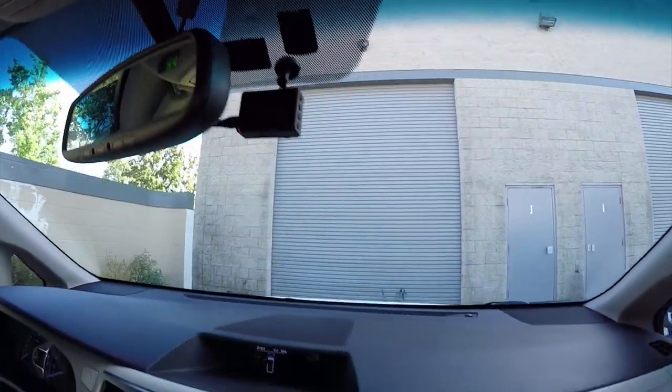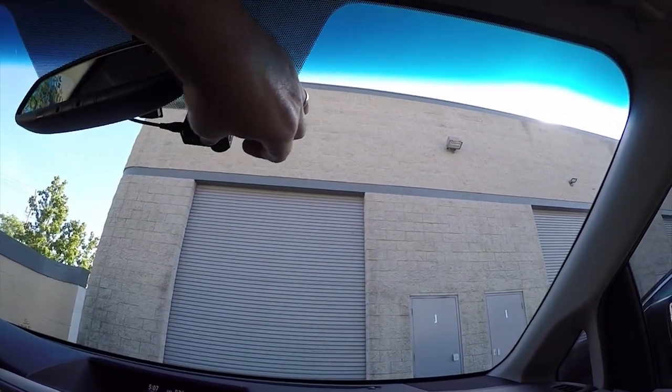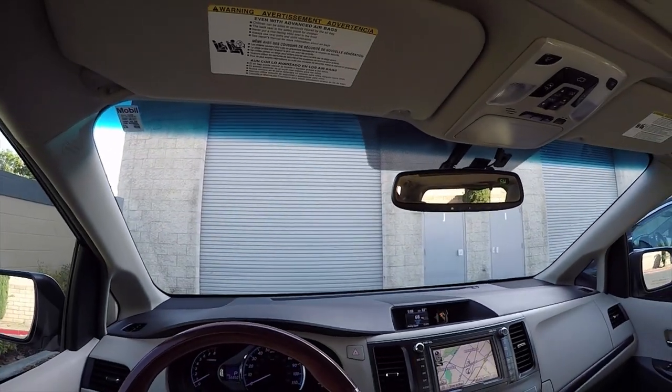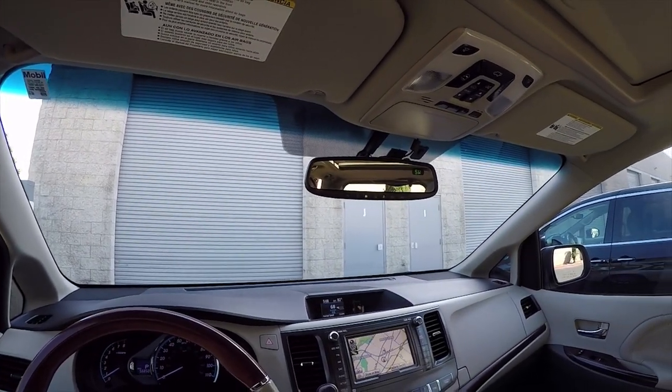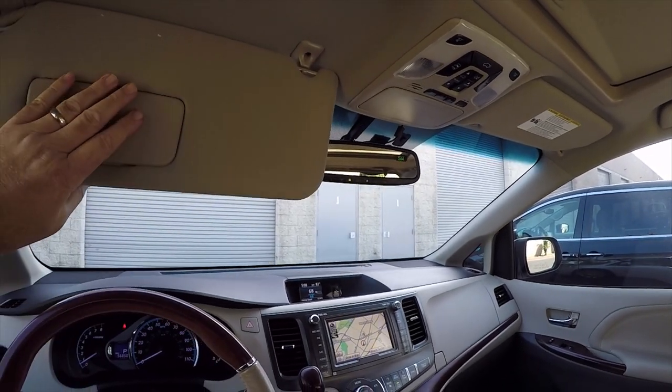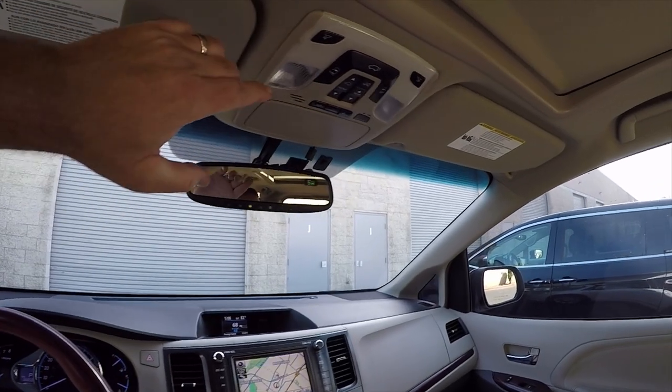Up here is the Garmin dash cam hiding out of the way. That's pretty new. We haven't had that in here for very long, and it works really good. We had a previous dash cam before that too, actually.